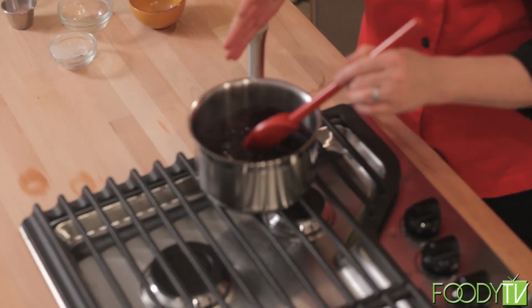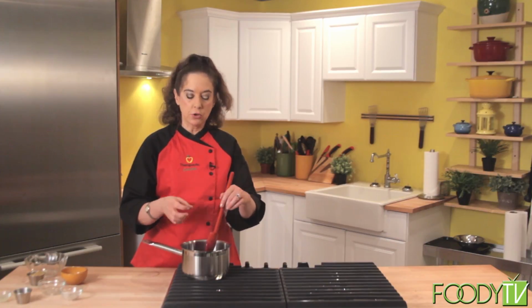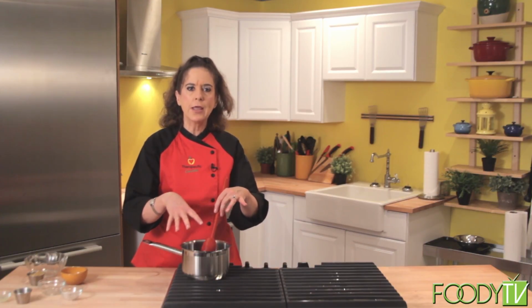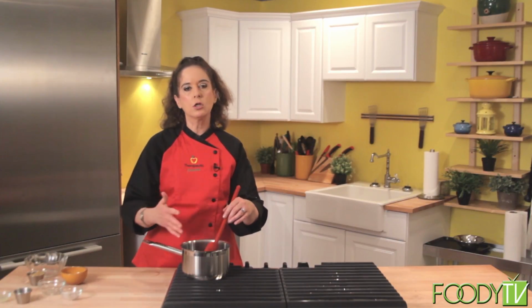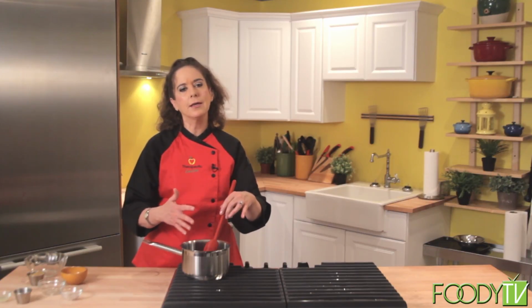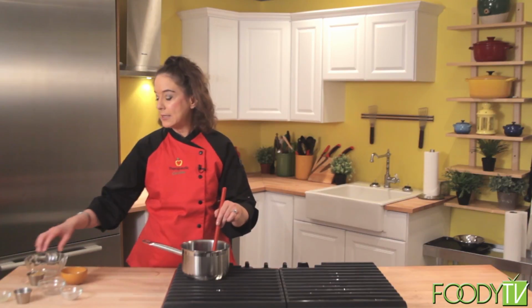Now, this blueberry sauce, once it starts to boil, if you're using fresh blueberries, the juices will start to come out into the sauce, and it starts to turn that beautiful deep purple blue. If you're using frozen, the same thing will happen. It'll just take a little bit longer. At first, when you start cooking it, it looks kind of gloppy, and you're thinking, is this going to come together? But it does.